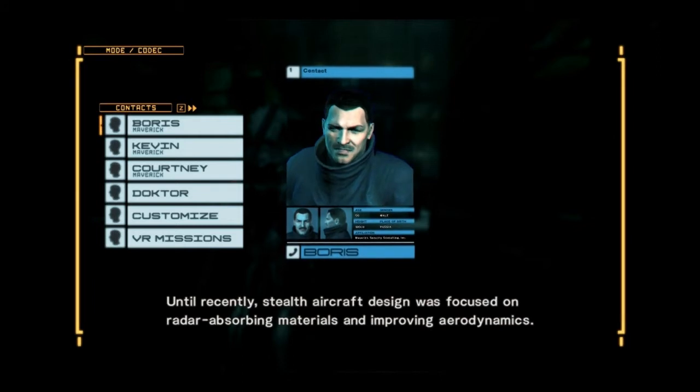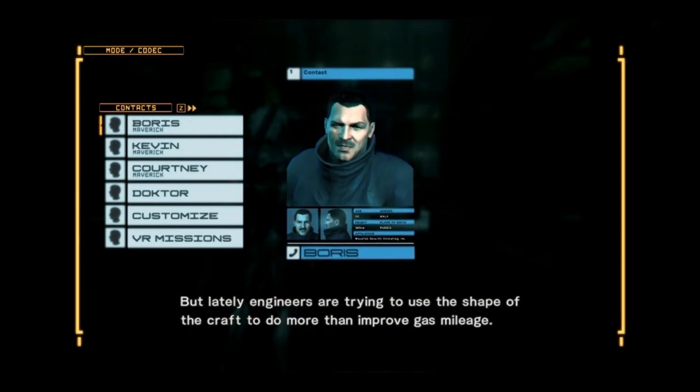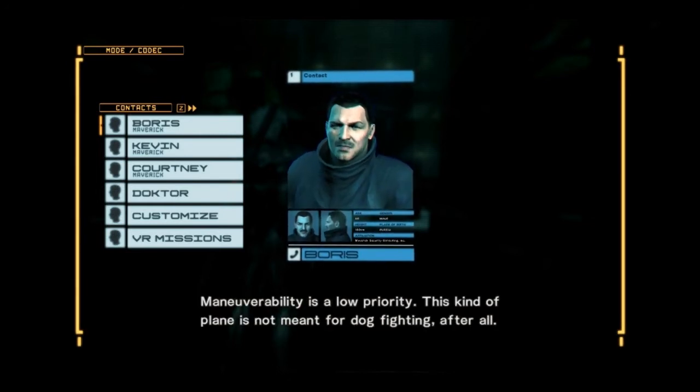Until recently, stealth aircraft design was focused on radar-absorbing materials and improving aerodynamics. But lately, engineers are trying to use the shape of the craft to do more than improve gas mileage. Maneuverability is a low priority. This kind of plane is not meant for dogfighting, after all.